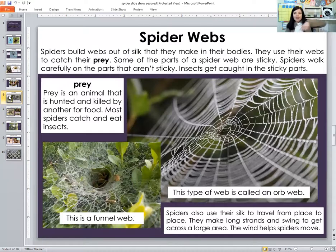The type of web that looks like it's a circle going round and around and around is called an orb web. The other web that you can see here in the picture, the one that kind of looks like there's a hole going to the bottom, that is called a funnel web. And if you look really closely, you can see a spider down inside that funnel web.